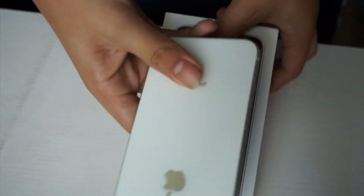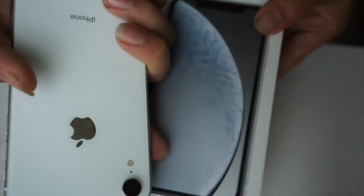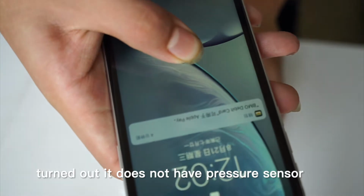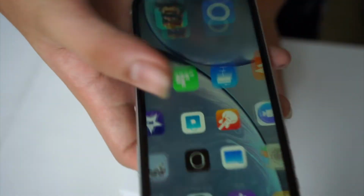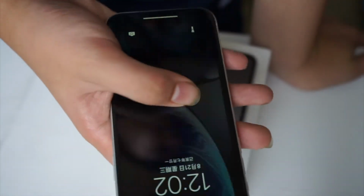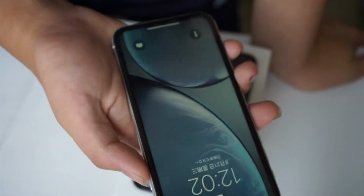it only has one thing. Oh, I'm stupid. So yeah, it only has one camera. That's why it's cheap. No, it's actually not. So the first thing is, it still supports the pressure touch thing, and the second thing is the screen.